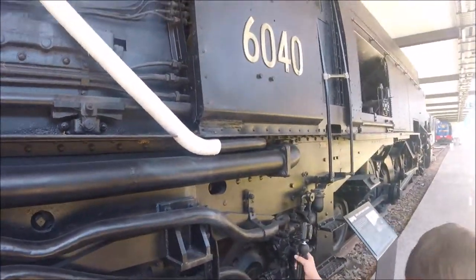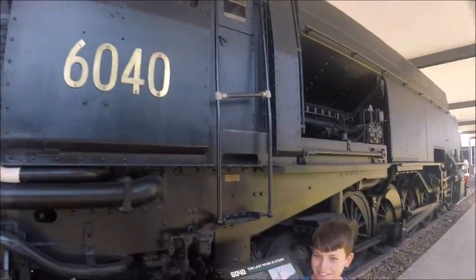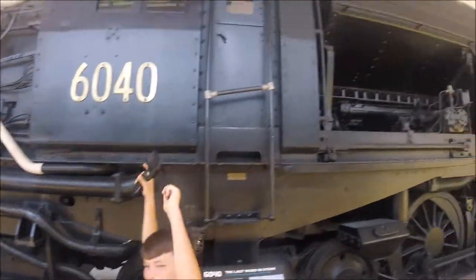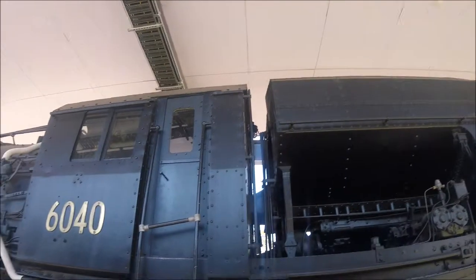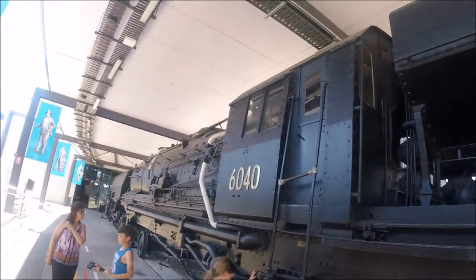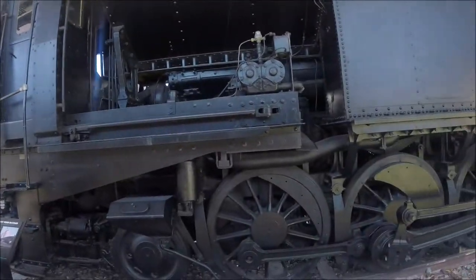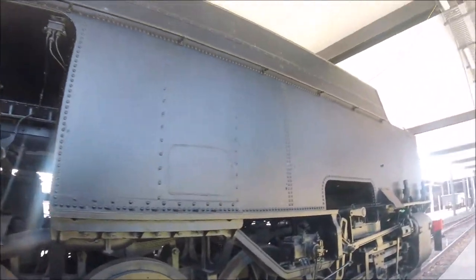It was built in 64. No, 1956. They discontinued them in 1970. It's a bit of a waste. It's massive. That's probably because the electricity came in, so it's more efficient, cheaper.